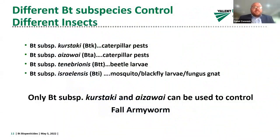Now, there are different subspecies used for other uses. So, for example, we've talked about the Kurstaki and Aizawai type strains that are used for caterpillar control. While there's a subspecies Tenebrionis, the BTT, that's used for controlling beetle larvae. The BT Israelensis strain is used for mosquito and blackfly control.